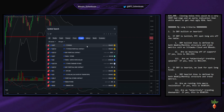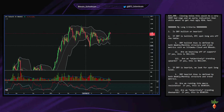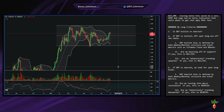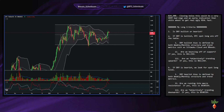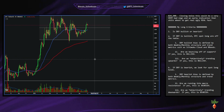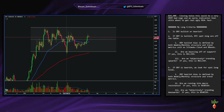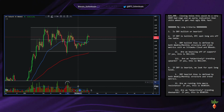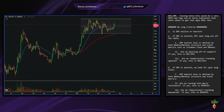OP. Right, let me see. Daily. Daily's kind of in this little range thing. This looks like a distribution trading range to me. You see swelling volume into support. You see a pretty weak rally that makes a lower high. You see another one that makes a lower high. Boom, boom, boom. Unless this breaks market structure, I would operate under the assumption that this is a distribution trading range.